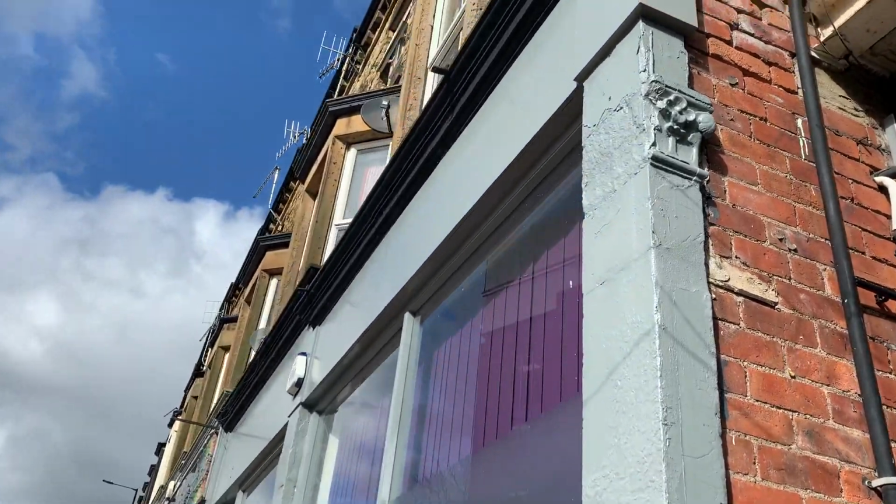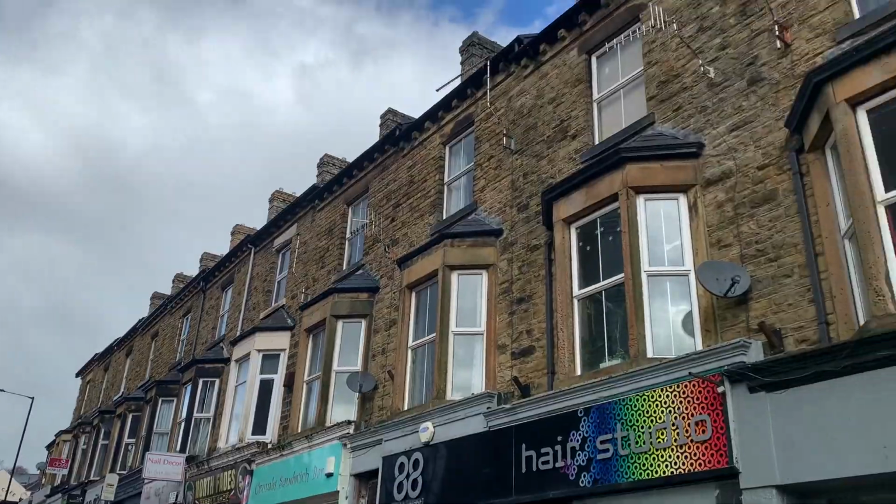Okay, so what people don't realise is these shops here, there's apartments above them. These apartments are big. They've got multiple rooms. And that means that we can do rent-to-rent on those rooms.